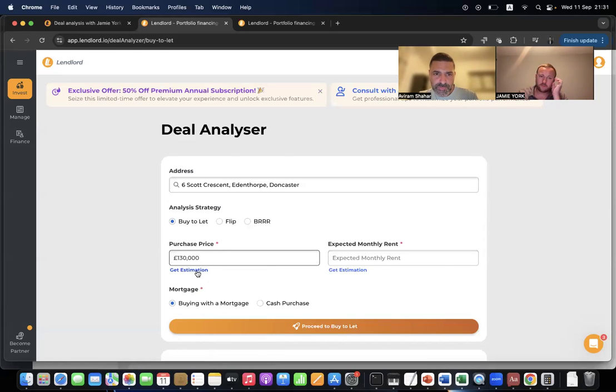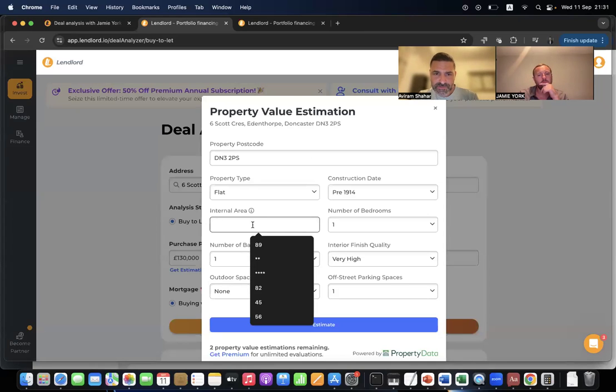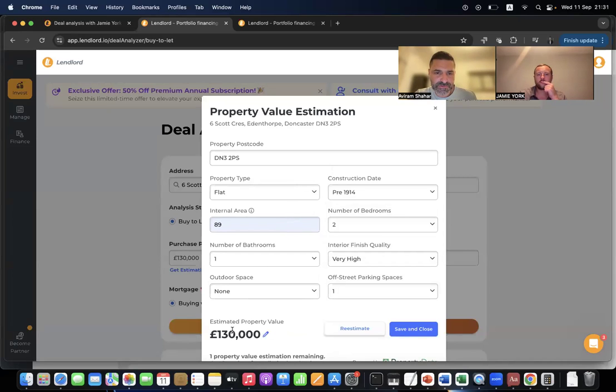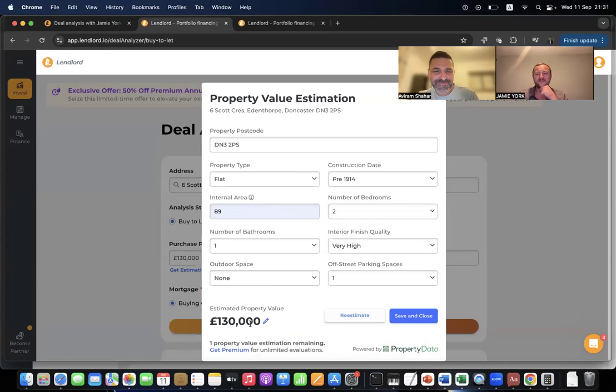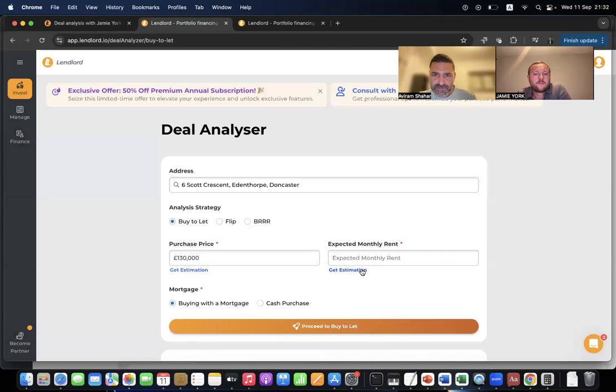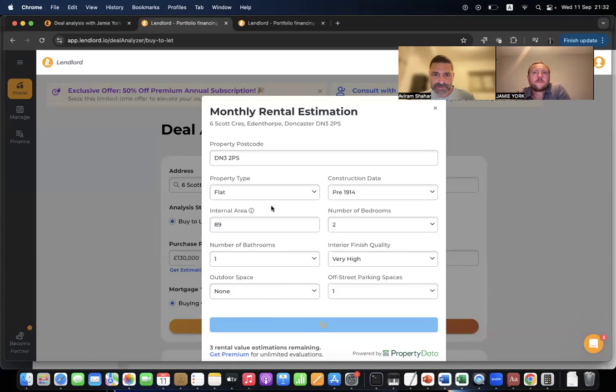By the way, with the premium plan, you can do the estimation. Based on several parameters, you can get an estimation. It will not be fully accurate, but it will give you some indication about the property prices. Actually, it was the same. I didn't plan it. But you can change the parameters and click re-estimate to get a new number. And you can do the same for rental estimation.